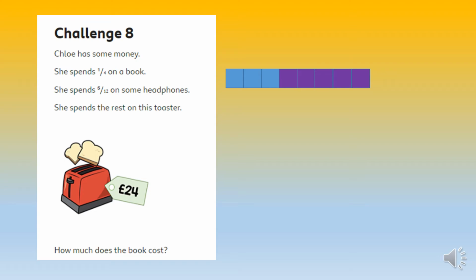Okay, did you have 4 twelfths left over? Let's just check that. 3 twelfths on the book, 5 twelfths on the headphones. 3 and 5 is 8. How many twelfths do we have that haven't been spent yet? That's right. We've got 4 twelfths. Now I know that that 4 twelfths was spent on the toaster, and I know that 4 twelfths is the same as £24. How is that going to help me work out how much a book cost?